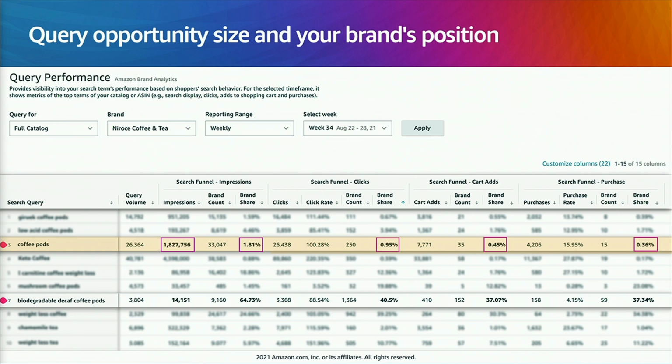It's easy to keep focus only on queries that have the largest query volume. I understand. However, valuable insights can be found anywhere within the query universe. On the other hand, the query biodegradable decaf coffee pods represents smaller query volume and impressions, but Nero's brand share is very high. About 65% of impressions and 40% of clicks come from this brand. Now, the question is, do you want to find riches in niches? Or are you focused on the competitive search terms? Or do you think about a hybrid strategy?